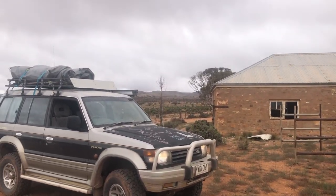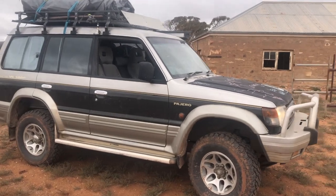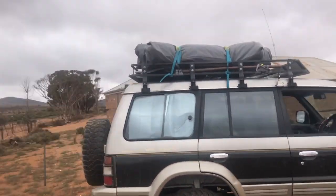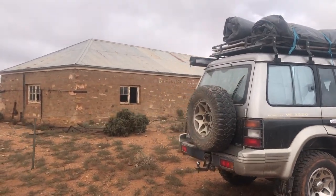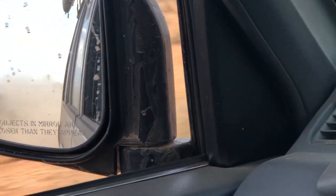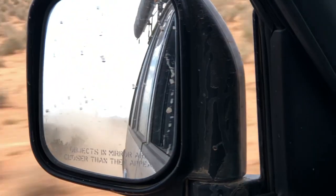One of the things I love to do is check out the old pioneer huts and homesteads in the Australian outback. So we often pull up, take a few photos, and check out these old huts. Amazing. See if I can get another spot. You would be able to see me for freaking miles.